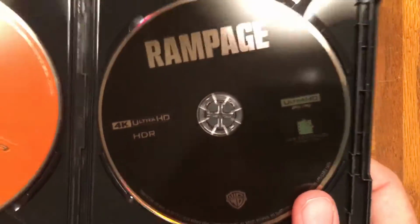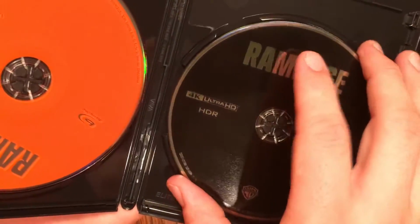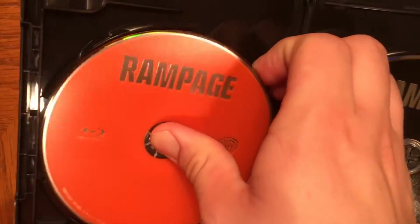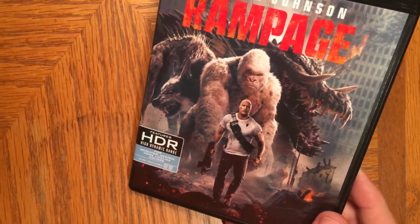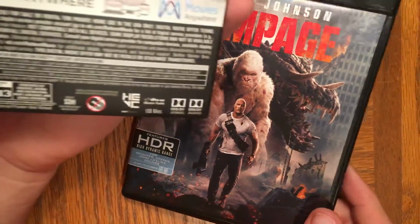So now let's open it up. Okay. All right, so on the inside, on the right, is the 4K Ultra HD version. No artwork or anything, just a black disc. Disc looks good, very plain. And on the left side is the Blu-ray, and it's just an orange disc. So that's interesting. Now, there wasn't a code or anything on the inside, which is interesting. And it was double wrapped. It even says that there's a code.